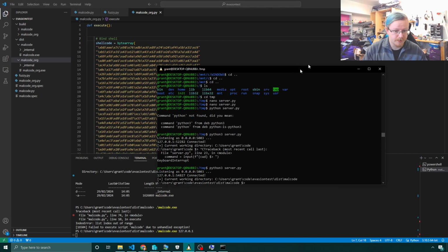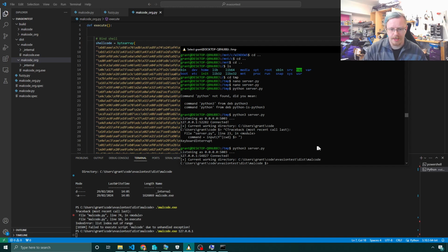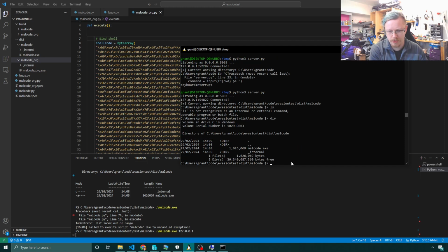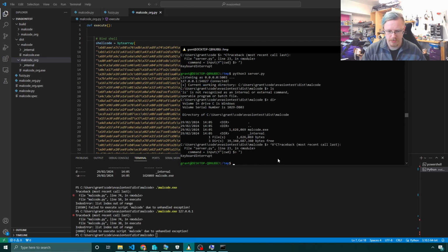And that worked. Here, look, we've now got a connection and we're actually in the directory that this is running from. If I do an ls, or sorry, not an ls, I'm in a command prompt, a dir, we're in that directory. And if I do a Control C to break out of it, there we go. We're now back in the Ubuntu WSL instance. So the code still works as an exe.